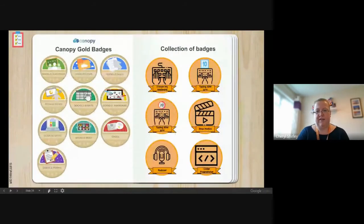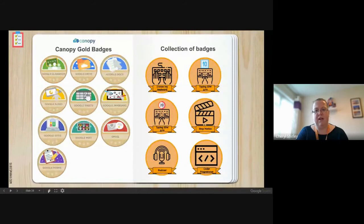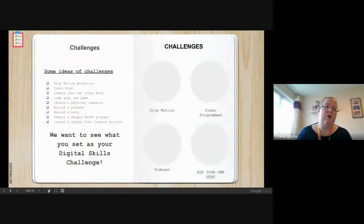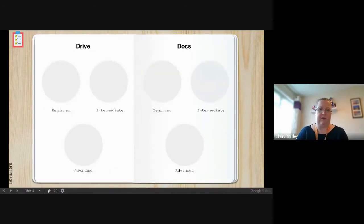Okay, so thinking about looking at these ones, we've got all of the Google Drive, all of the Google tools here that you can earn badges for, but also things about, I know my keyboard, I can touch type. Okay, and there are so many badges on here that you can achieve. And once you've done that, all you need to do is within Google Slides, you're just going to copy and paste your badge onto those pages that I've just shown you a second ago. Okay, and there are lots of these spaces on your passport for you to pop those in once you're done.